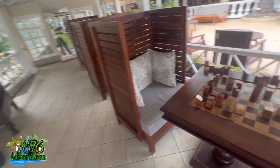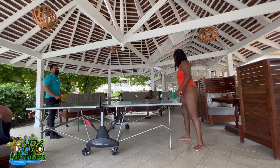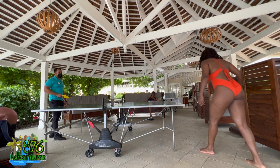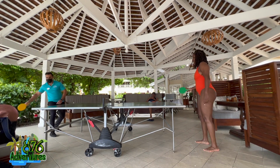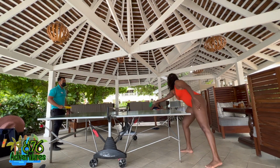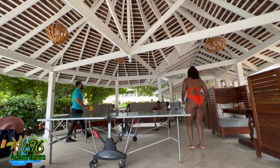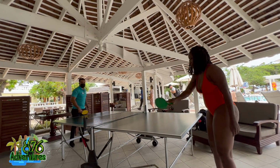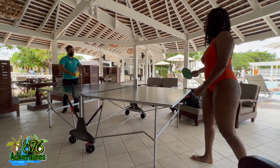At one of the hotels, the villa manager was there, a friend of mine, and we decided to play table tennis. If you guys can't tell by now, I'm somewhat competitive. I think healthy competition is good for the soul. We live in a world now where people don't really like to promote being competitive, but I think it's good for the soul. So here we did 2 rounds of 21. I think that's what we did. Yeah, 2 rounds of 21.